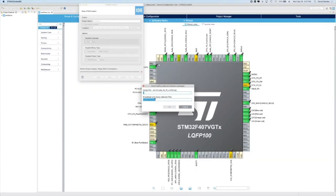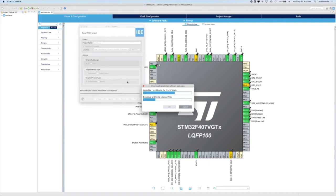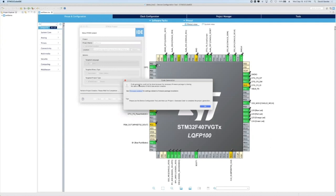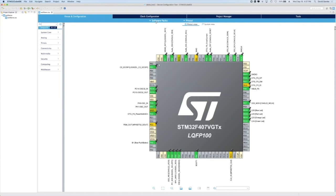Oh, looks like there's a newer pack downloading. So inside here, it shows you the actual microcontroller and each of the pins and what they are assigned, which functions they're assigned to. And once this is done downloading, we're gonna go to the software packs button up here, and we're gonna add wolfSSL in. Oh, it still has to download. I'm just gonna click cancel, see if that'll still let me finish here. Okay, so we're gonna go to software packs.